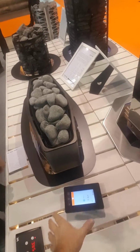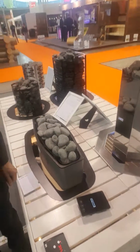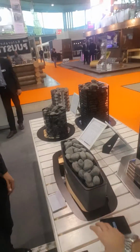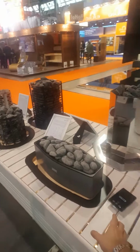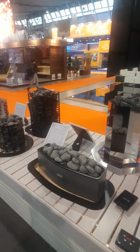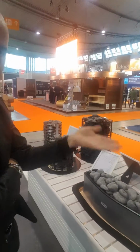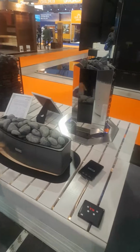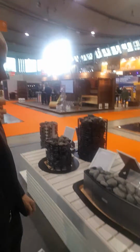So that's the Narvi Eclipse control unit, right? Yes. Excellent. And then talk us through some of these. So these are installation flanges which allow you to sink the heater down into the benching. So you've got a few models here. Yeah, two reasons to do it: to save space and to upgrade your design. It looks good when it's complete benching around the sauna and the heater is blending there.